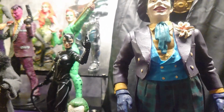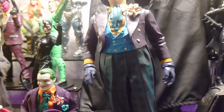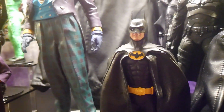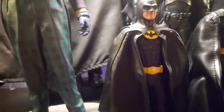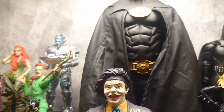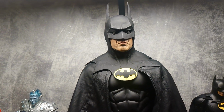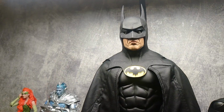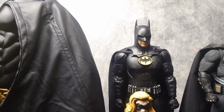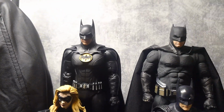We also have a Joker model. And then we have the Mezco 1989 Batman, which is my favourite Batman. And up at the top, one of my favourite figures in my collection is the NECA quarter scale figure, Batman 1989. Again, amazing figure. And then we've got a Beast Kingdom Flash Batman, Michael Keaton. Really nice figure on that.